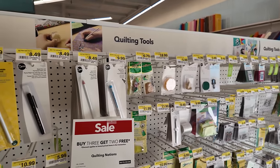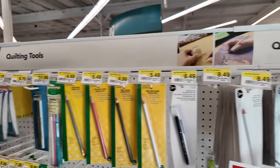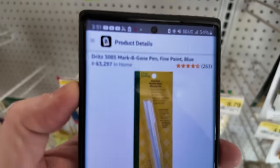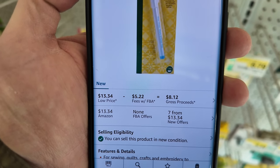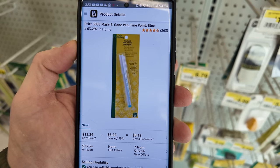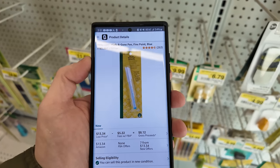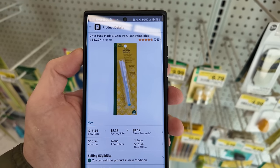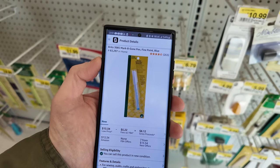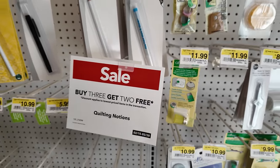So just moving down the rack, still buy three, get two free, I started looking at these pens and pencils up here. And this one right here, the Mark Be Gone pen for $10. Take a look right here, it sells really fast. You'd actually lose just over a dollar each. But if you buy three, you're down $3.50, and then you're two free, you're up $16. So that's how I'm looking at it, right? If you can break even on a few things and you're getting two for free, you're making all that profit.